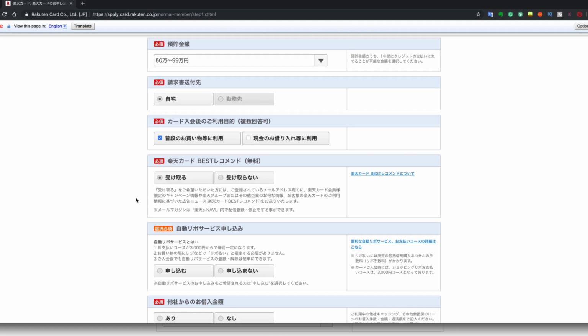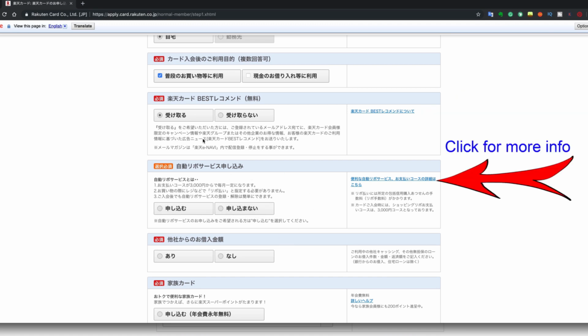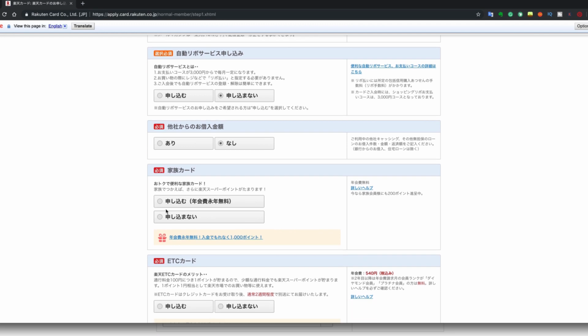Next one would be Rebo payment. Rebo payment is quite complicated, so you can click the link to check for more information. It's more like, if you can't afford it, you have extra money. Then we ask you if you have a loan, and if you want a credit card for your family.